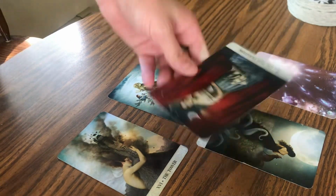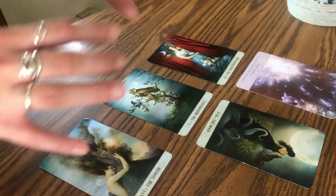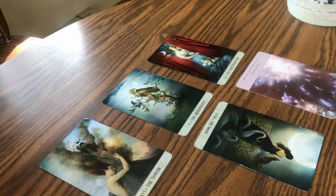Yeah, there is some mistrust here. We're gonna get some clarifiers for you guys. I didn't really need them with pile 1, but it seems like the moon card is mooning. The moon card is very complicated and it's very behind the scenes. So I'm definitely going to need some clarifiers.